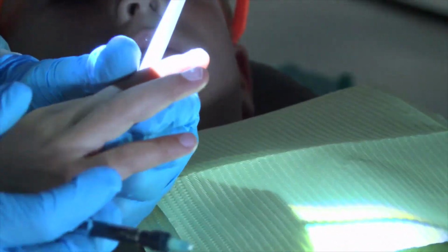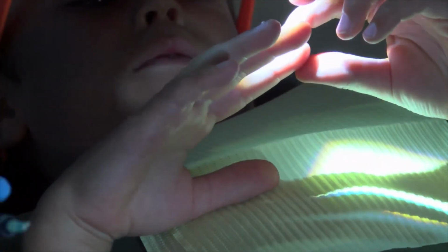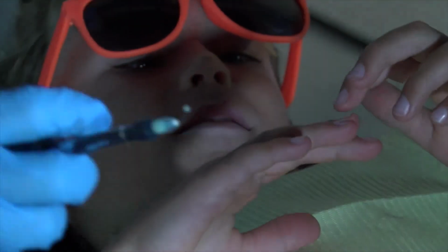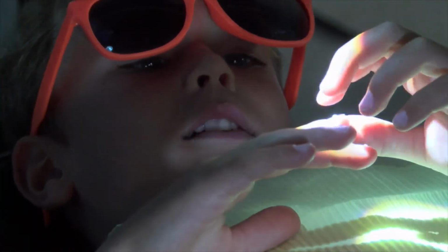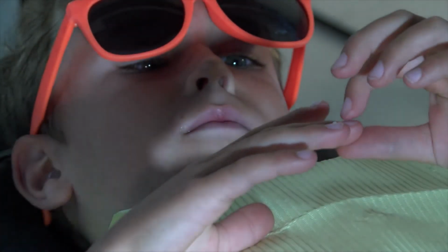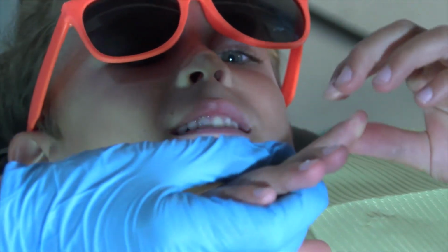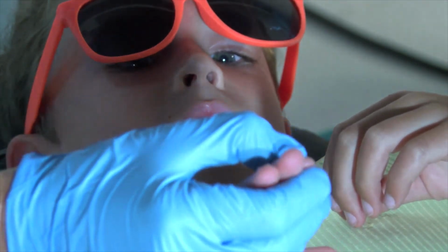And Carter, touch those. And how do they feel? It feels weird. Does it feel hard? Kind of. And it came out liquidy, and now it's hard. So that's what a sealant is. Also, that's kind of what a filling is.